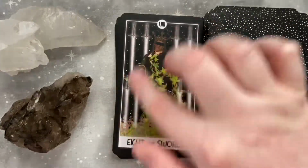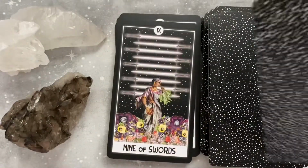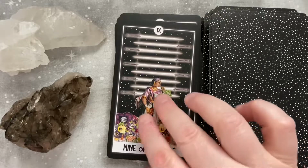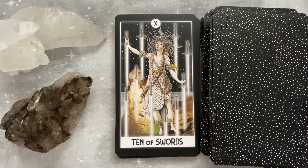I like how it's the plants binding her in this 8 of Swords. I do think that this deck is really well done. I'm actually really liking it. The 9 of Swords and the 10 of Swords.